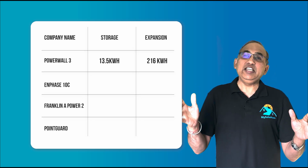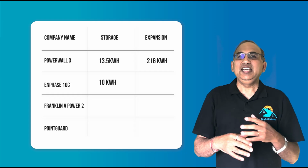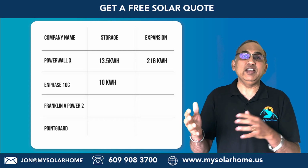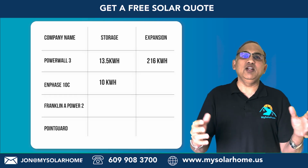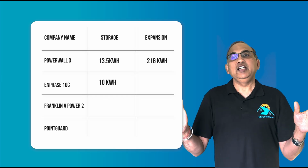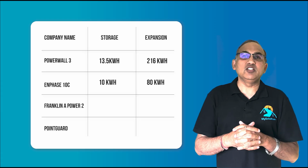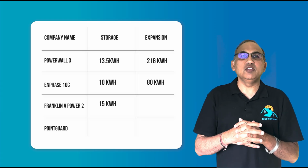The Enphase IQ 10C has 10 kilowatt hours usable per unit. It's linearly scalable. Each unit adds 10 kilowatt hours of energy and 7 kW of output. So with 2 batteries, you will have double the energy capacity of 20 kilowatt hours, and double the power to 14 kW. It's expandable to 80 kilowatt hours. That's about 8 units.